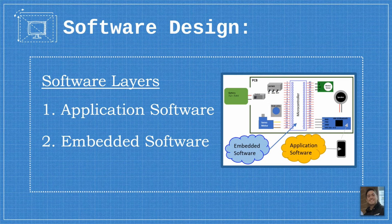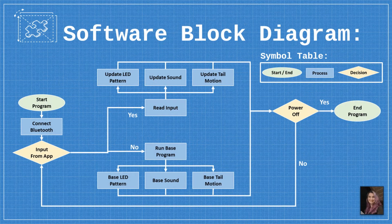Software design. To make our project successful and fully functional, we need to use an application software and embedded software. This software block diagram shows when the program begins, it starts by connecting to the Bluetooth device. It then checks to see if there's any input from the mobile application via the Bluetooth. If it does not get an input, it runs the base program's LED pattern, sound, and tail motion. If it does get an input, then it updates either the LED pattern, sound, or tail motion, depending on what was selected in the application.